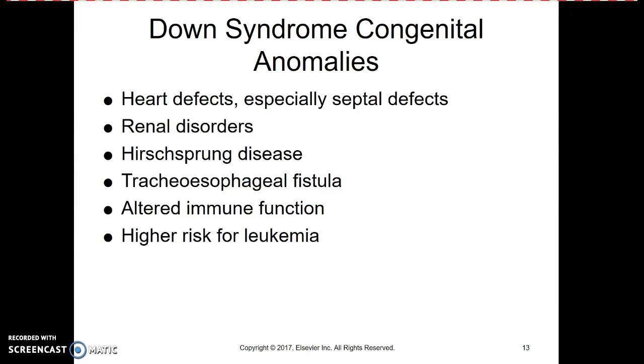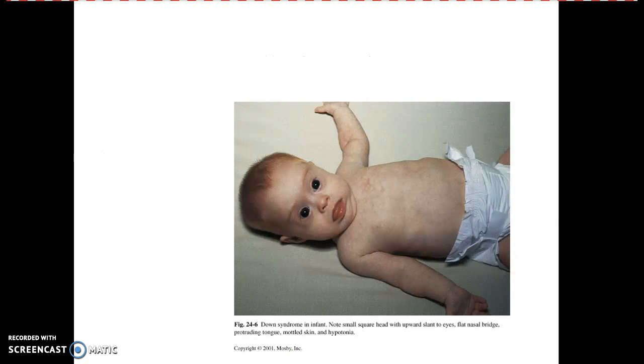Higher incidence of tracheoesophageal fistula. That's a connection between the trachea and the esophagus. It's an emergency. They can't be fed after birth with that. Again, it requires surgery. They tend to have an altered immune system and get sick more easily, and they're at higher risk for developing leukemia. And I like this picture because it really shows mottling of the skin, if you notice that.